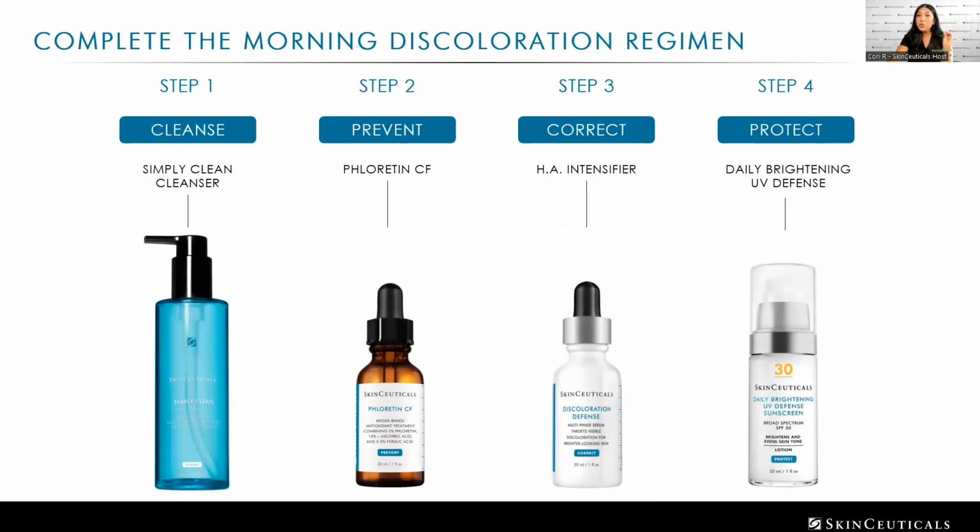So let's talk about a complete morning discoloration regimen. Remember, you can pick and choose products and swap this into another routine. Let's start with Simply Clean Cleanser. We love Simply Clean for all skin types, but it's beautiful for those with discoloration because it helps to gently exfoliate dead skin cells to reveal smoother and softer skin with fruit acids. It also removes waterproof face and eye makeup. I love that I literally can just go ahead and rub my eyes, mascara off and it removes everything. This could also be like a first step in a double cleanse. You could use this in a double cleansing routine for sure. So many different ways to use Simply Clean.